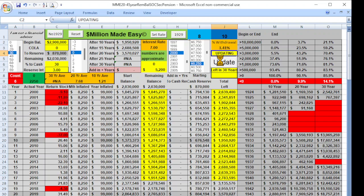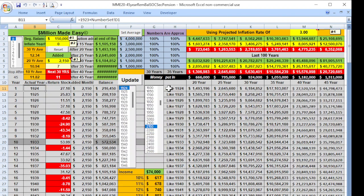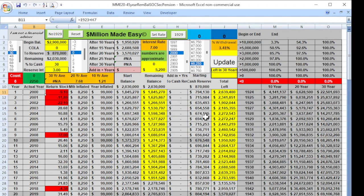4% is a safe withdrawal rate. 5% is not too bad, but you notice if we did the median of what you would have accumulated in the saving year, you could easily have this. If we took the median right here, you would easily have enough money to withdraw 100,000 a year.